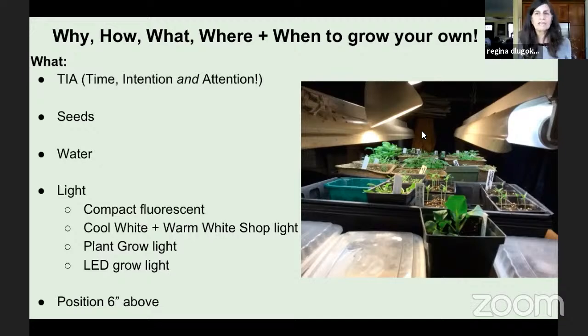Now technology has moved on. There are many, many more options out there. This is just something I've been doing for the last 20 years. So I stick with it. If it's working for me, I don't really change things. Although I will say I got an LED light this year and it is the bomb. I love it.